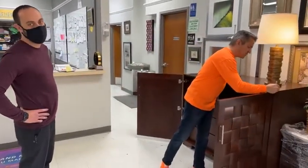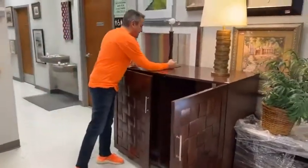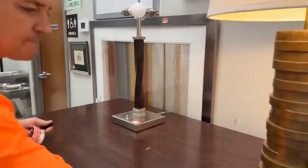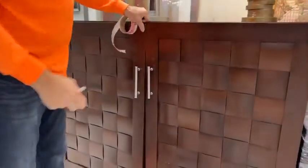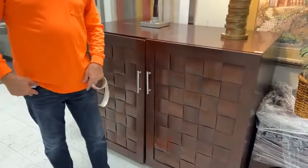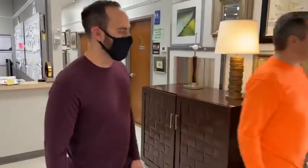So this big monster right here is $99. I love it. TV can go up here. These brand new lamps right here are $19.99. That is stunning. I love that it looks like a woven piece of leather out of this wood. I do too. I think that's beautiful. Is that espresso or mahogany? Espressogony. A dark mahogany. I think it's all mahogany. Okay, right. Let's head out to the warehouse, folks.